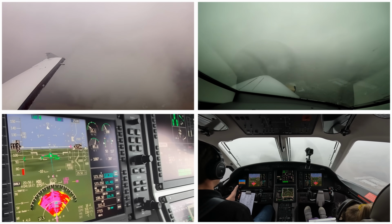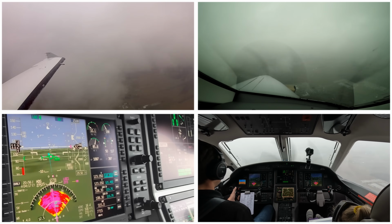West Michigan Regional Traffic, Citation 569 Mike Kilo, inbound, ILS 26.